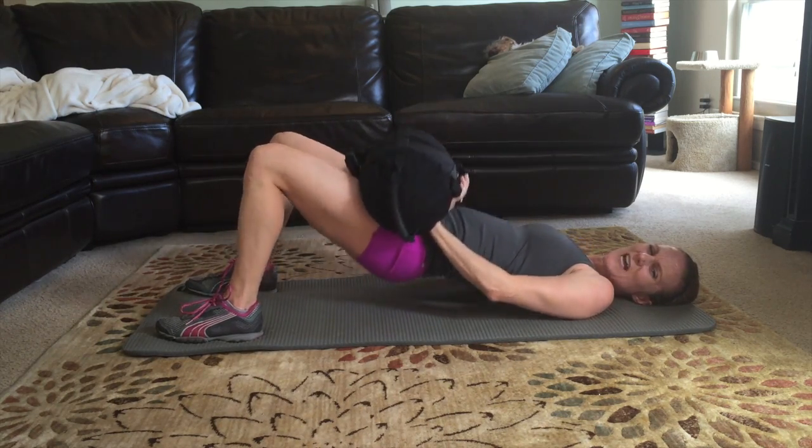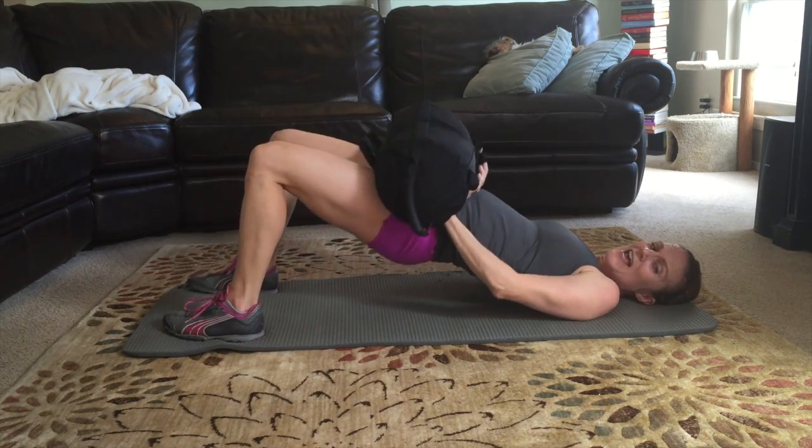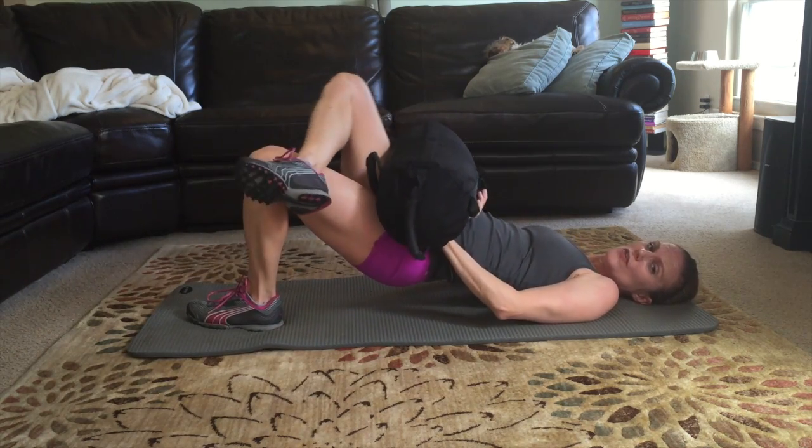3, 4, 5, 6, 7, 8. Squeeze extra at the top. 9, 10. Hold it up there. Cross the other leg over. Same thing.